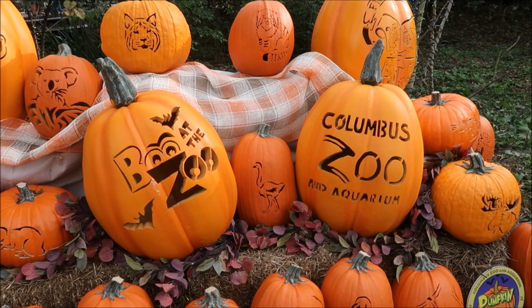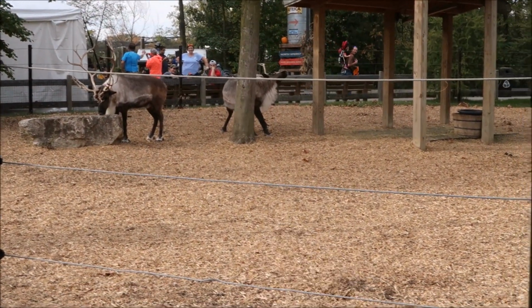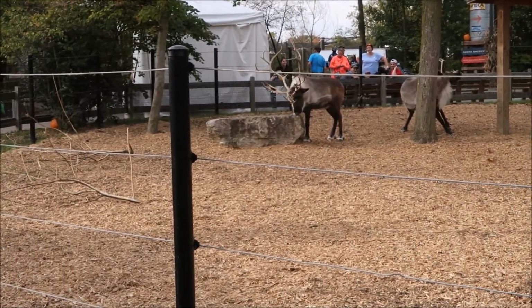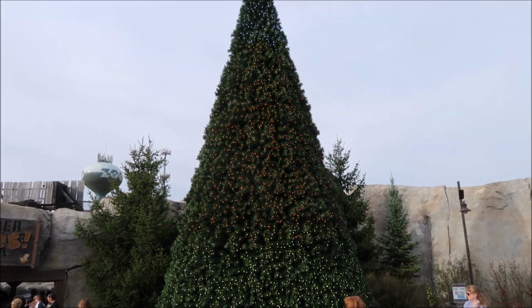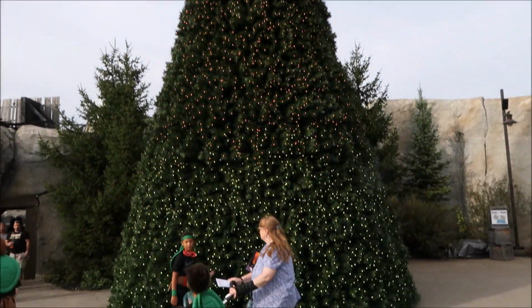Yay, boo at the zoo. Even though we're not doing much booing at the zoo. Okay, so we got Dasher and Dancer and Prancer. Maybe the rest are on loan to another zoo? I don't know. No Rudolph either. Oh, Christmas tree. Yep, they're getting ready for their Christmas holiday lights.